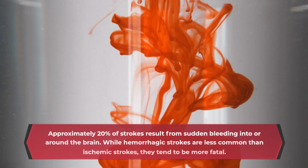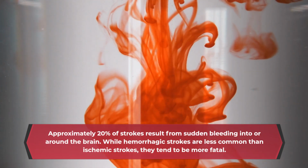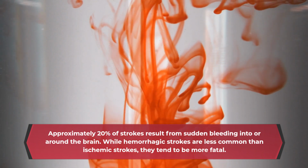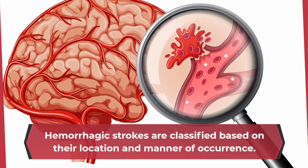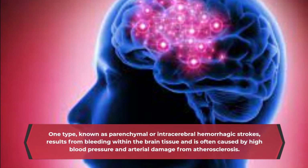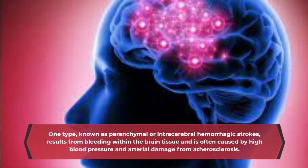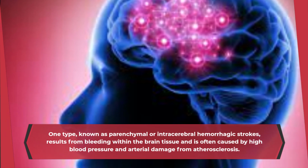Hemorrhagic stroke. Approximately 20% of strokes result from sudden bleeding into or around the brain. While hemorrhagic strokes are less common than ischemic strokes, they tend to be more fatal. Hemorrhagic strokes are classified based on their location and manner of occurrence. One type, known as parenchymal or intracerebral hemorrhagic strokes, results from bleeding within the brain tissue and is often caused by high blood pressure and arterial damage from atherosclerosis.